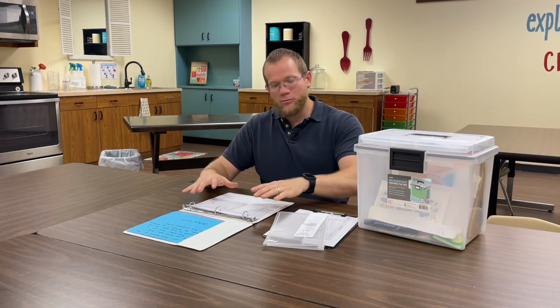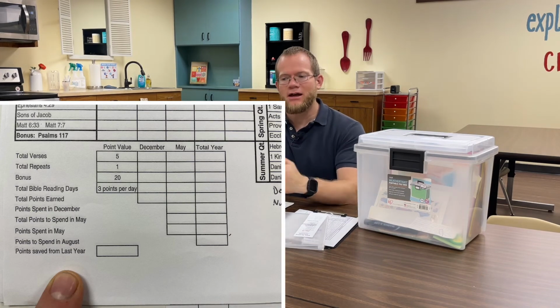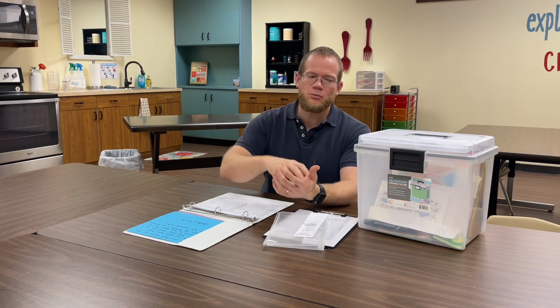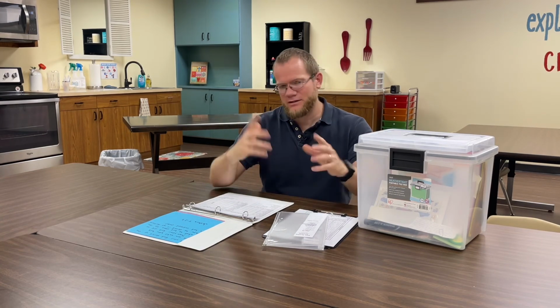That's obviously very important. And we get points for these things, and there's a calculating section down on the bottom left that will walk you through how to account for the points, and then we will try to open a MemoryWorks store where they can use those points to go and buy little things, bouncy balls and bookmarks and these kinds of things.